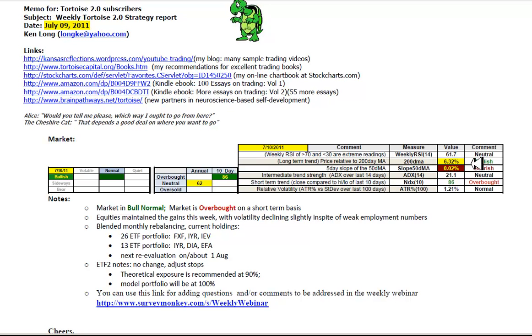Percent stretch above the 200-day moving average is in the yellow at 6.32%, which is bullish. The slope of the 50-day moving average remains slightly positive at 0.02%, but that's rated as red and slightly bearish because of how much better it's been in the last 180 days. ADX crept back above 21 on increased buying pressure this week. ATR percentage pulled back a little bit to 1.21%. It's still at the high end of normal.